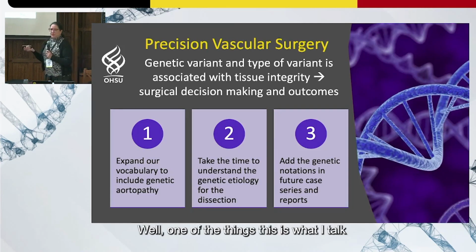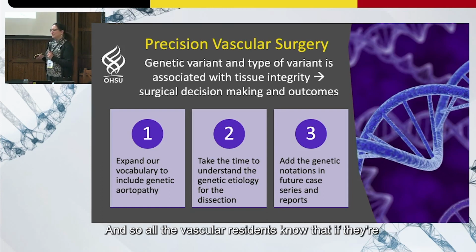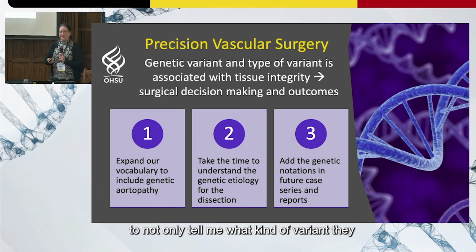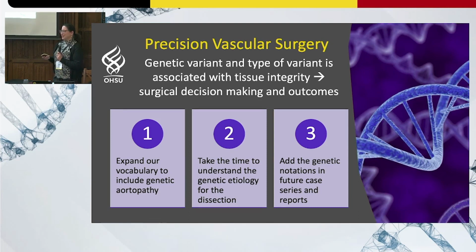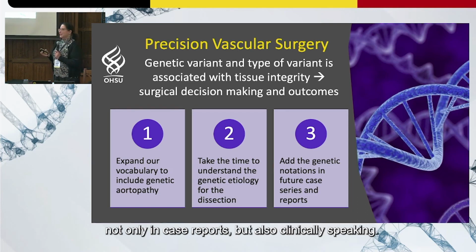Well, one of the things I talk to people about is to think about precision vascular surgery. All the vascular residents know that if they're going to come to me with a patient, they need to not only tell me what kind of variant they have, but what is the exact genetic notation. Even when I look at the literature, as an associate editor in one of the case report journals in vascular surgery, I always send it back to the authors and say, please put the genetic notation, because I think that does matter. So I do harp on this precision vascular surgery, not only in case reports, but also clinically speaking.